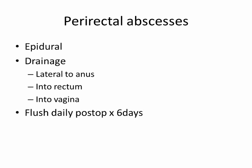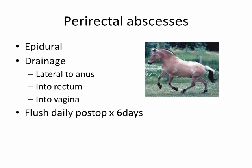And then we'll flush that tract daily until it basically heals from the inside out. Usually it takes close to a week. These things actually respond very well. They don't usually recur, and after you get the abscess drained, you have a fairly happy, healthy little horse again.